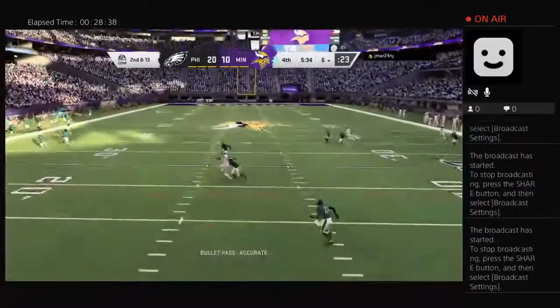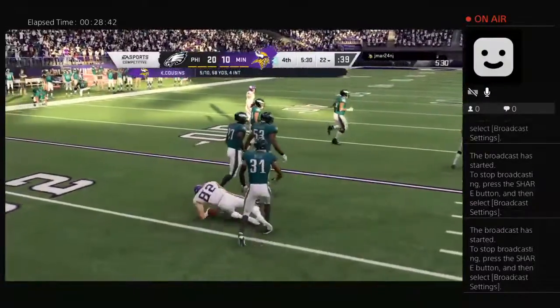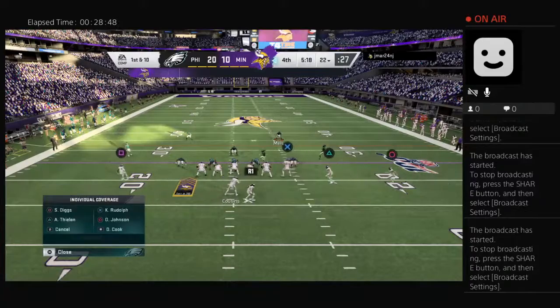Now Cousins. And this one hauled in by Rudolph. And able to get it across the 20 before they get to him. It's a gain of 16, and the Vikings have the first down as well.